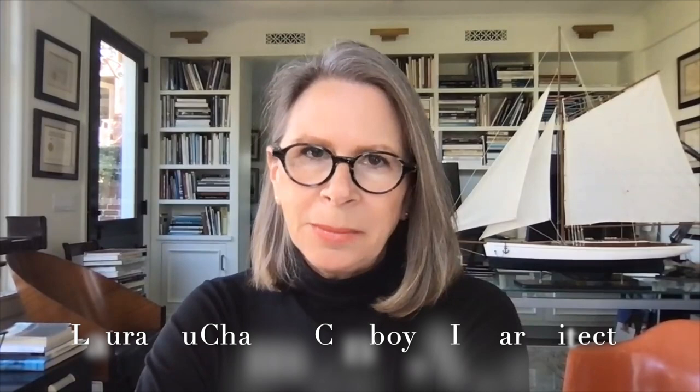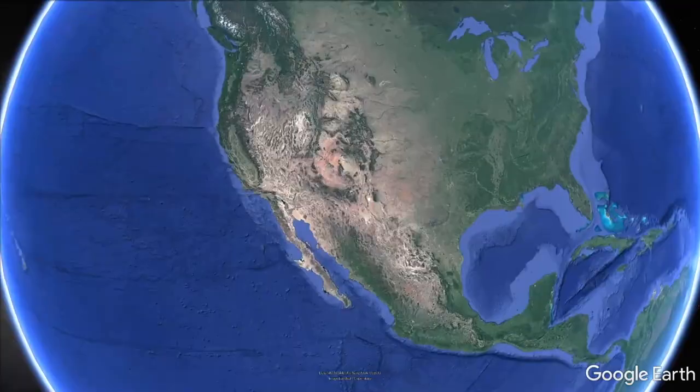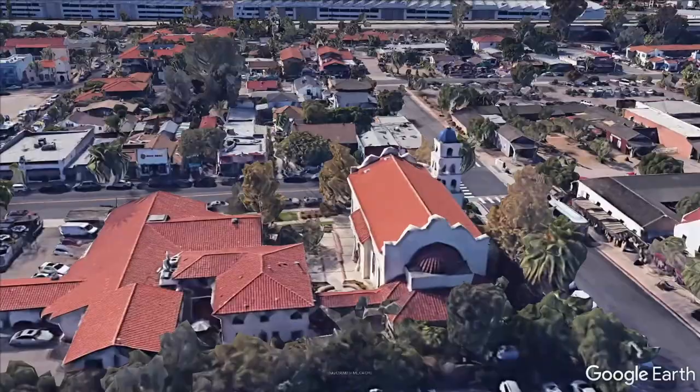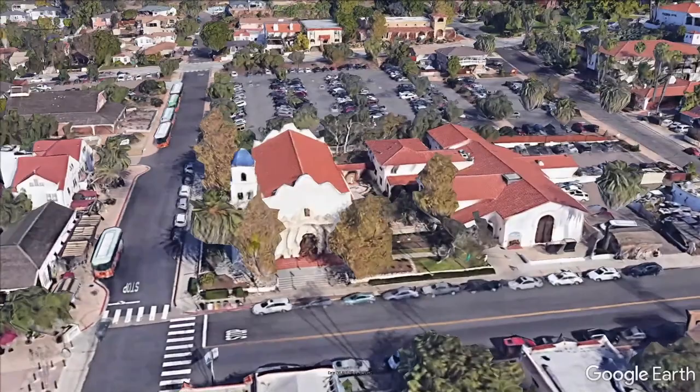Immaculate Conception Church in Old Town is a sweet little building constructed over 100 years ago. There's a ton of history surrounding this church, what with Father Junipero Serra establishing the very first of California's missions in 1769, just up the hill at what is now Presidio Park. But let's talk about when this church first started, 99 years later.